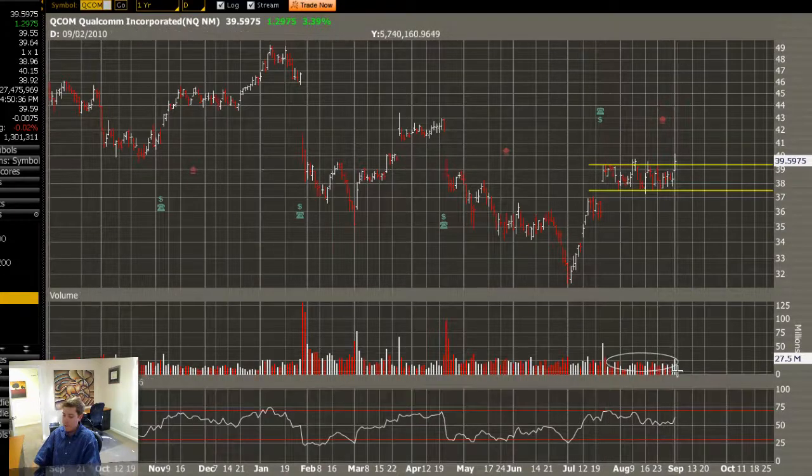Haven't seen a whole lot of excitement with regard to volume, and this RSI has been right on the 50 line, which is the neutral line. It's just been riding along that line. Not a whole lot going on with RSI here.